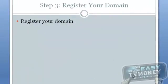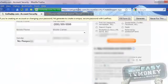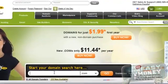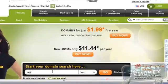Register your domain. To do so, let's go to GoDaddy.com. Just go to your web browser and enter GoDaddy.com and press enter. The homepage should look something like this. Please note that there might be some slight changes on the website, but the process should be similar. Here I'm going to enter the domain name that I want. I'm going to put topoodle.com and press go.